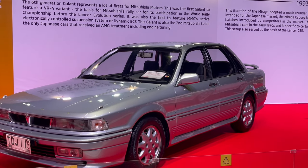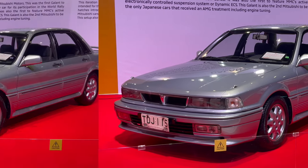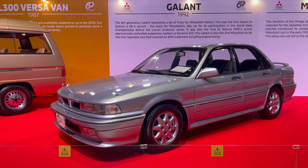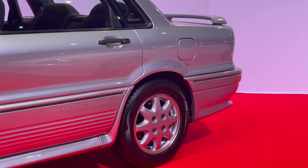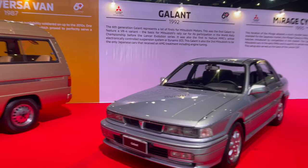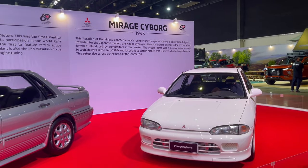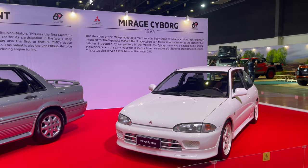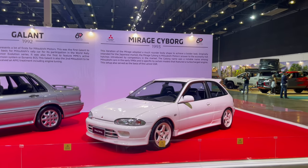And here is the 1992 Mitsubishi Galant. You know, Mitsubishi started the Galant VR4, joining in the WRC back then. And you know, dito na unang na-produce yung 4D63 engine na ginagamit until now ng mga classic Mitsubishi cars. Next is the 1993 Mirage Cyborg. It was not offered here in the Philippines in the 90s. It was only intended for Japan market.